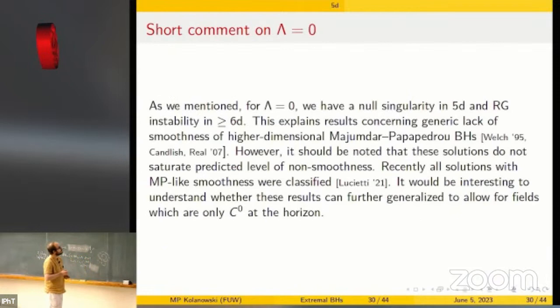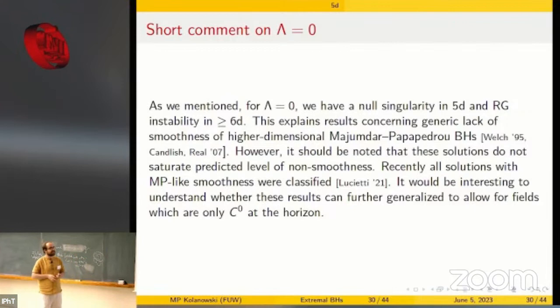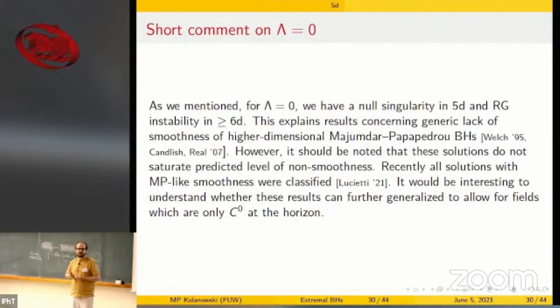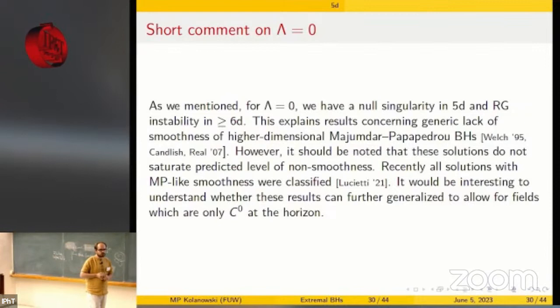Let me just quickly comment on what happens without a cosmological constant. So in 5D, we get this null singularity as we had in 4D with a negative cosmological constant. And in higher dimensions, we again get this instability with respect to faraway sources. And this is connected to some well-known results about singularities of higher dimensional Majumdar-Papapetrou black holes. But at the time, I think it was just treated as some fact of life. And now it seems that they're singular because they have to be singular. And actually, it's sort of surprising because they're less singular than they should be. There are some modes close to the horizon that are actually not turned on.